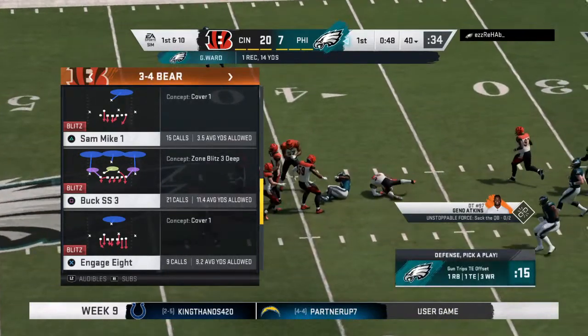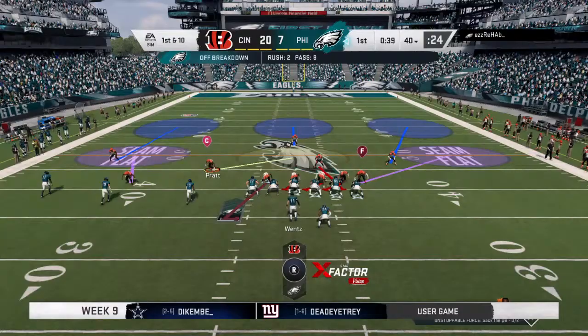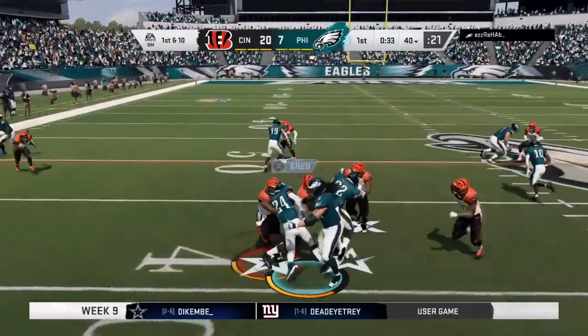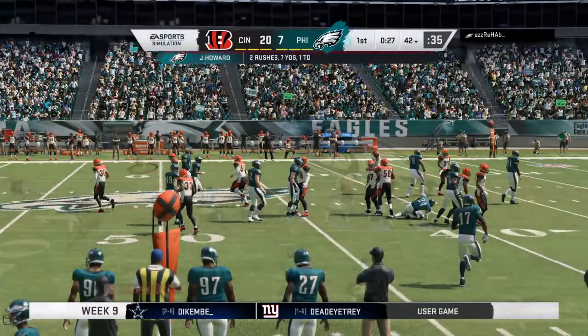So that didn't bother you too much last time? No, because this is exactly what you're supposed to do. You can't have good field position and not try to take advantage of it. Sometimes the defense makes a good play, too. On first down, they run with Howard. Tackle made there by Zach Brown.